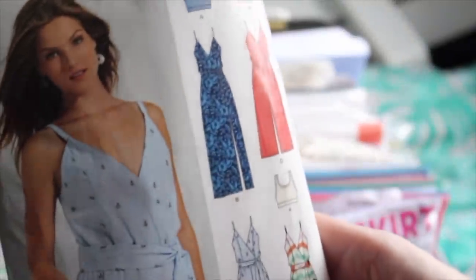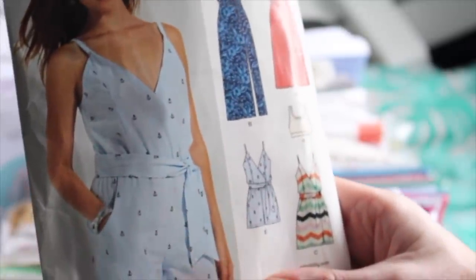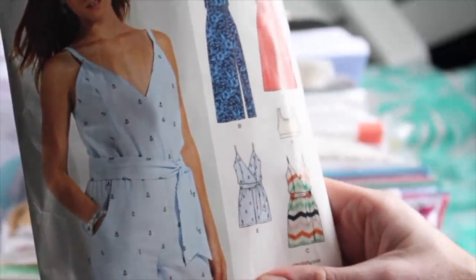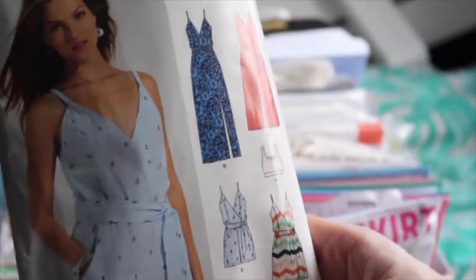6493. This one was really popular a couple of years ago. I did make it. I made obviously this version here, the short play suit version. But again, found it a bit big. I would like to revisit it. So it might be something that I have a go at in the spring.